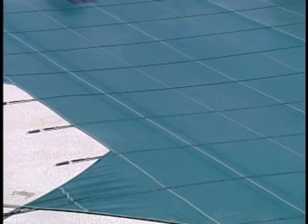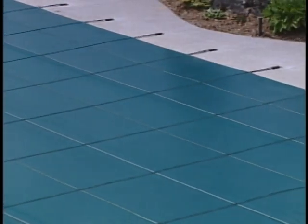Each pool cover is supported by a crisscrossed grid of webbing on the top and the bottom of the cover. This ensures that the cover fits snugly and stretches smoothly across your pool, limiting intrusion and adding superior break strength.